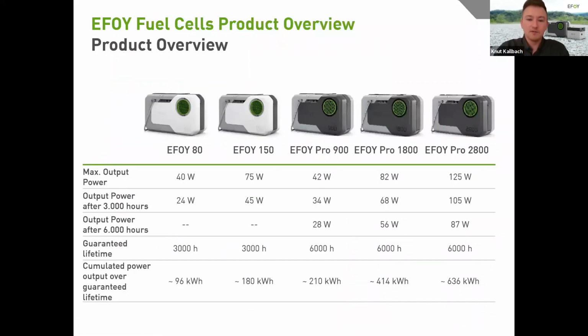So these are our current devices that we have. We use the white devices for the leisure industry. It's for caravanning and sailing boats. They have a bit of a lower guaranteed lifetime, 3,000 hours. And then we have the Pro series with a bit of a different stack inside and other components. For these devices, we guarantee up to 6,000 operating hours. And this is what we use in the industrial applications. And the power output starts from 40 watts to 125 watts at the most powerful device.